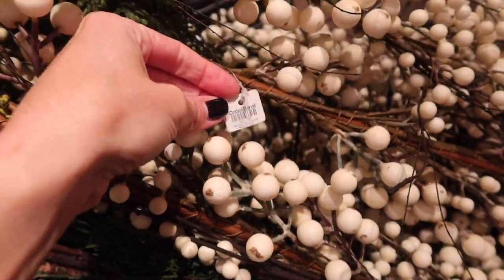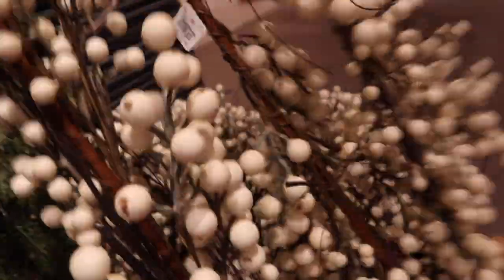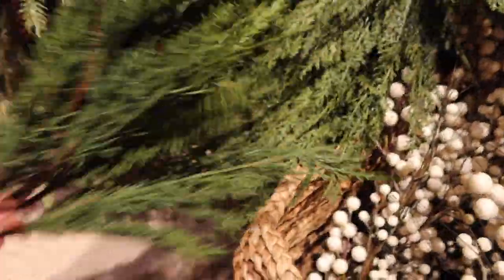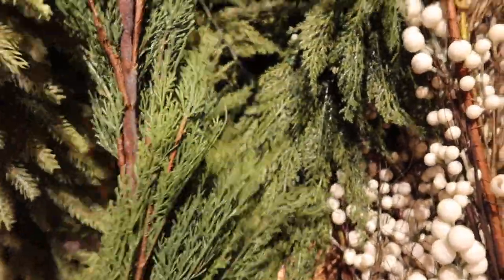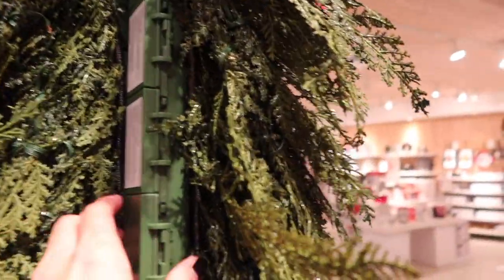I thought their price points were fair. Obviously more money than the other stores, but not outrageously more. And it was very heavy, really nice quality. So you'd have to know where you were going to put it and how you were going to hang it. I'm not in the market for this right now.